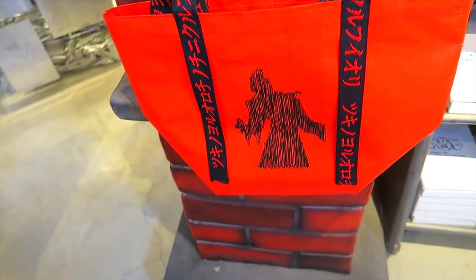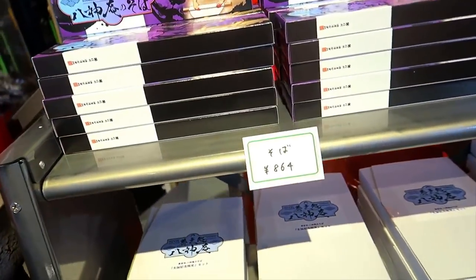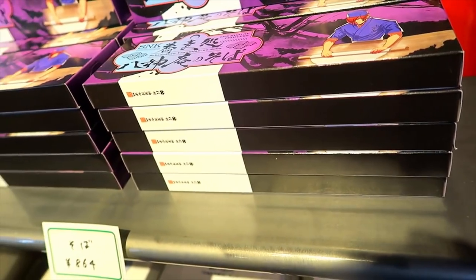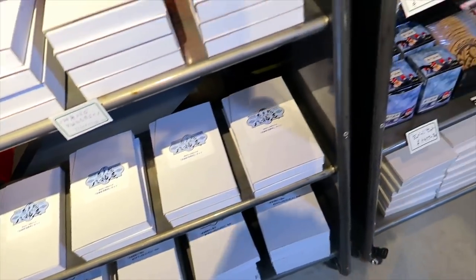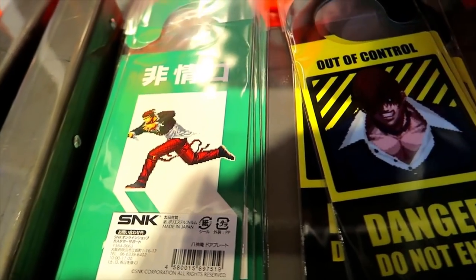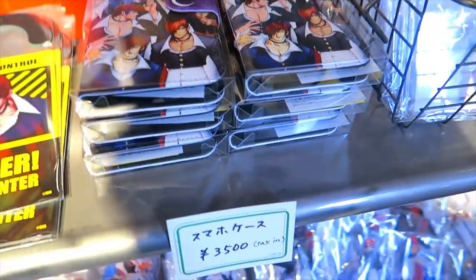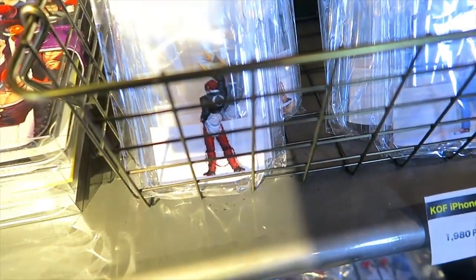There's actually stuff inside of it. And a cool Iori tote bag. I actually had a few of those. As well as, I believe these are some Iori chopstick set or something. So that's pretty cool. And you can find plenty of that stuff here. And more and more. These are pretty cool. Door tags. So, danger, do not enter. That's pretty cool. An Iori phone case. If you're a fan of this character, this is the place to be.